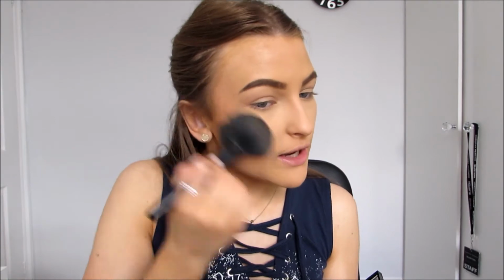I don't really contour, I'm not really a contouring gal, but bronzing, yeah. I want to look like I've been on holiday. Even though the weather today, it was like torrential rain. Like, I've been to Florida a few times and I've been in some hell of a thunderstorms, but that rain today almost washed it away.